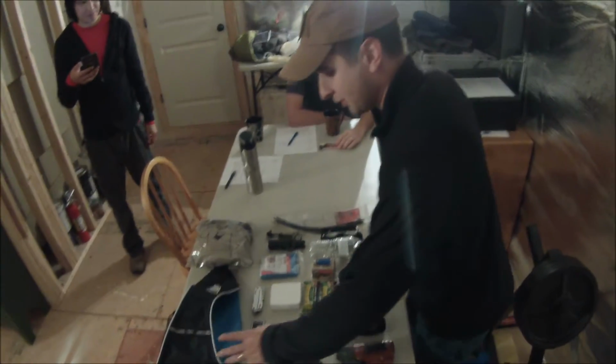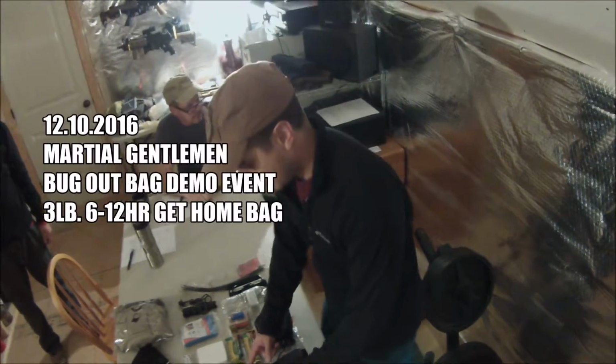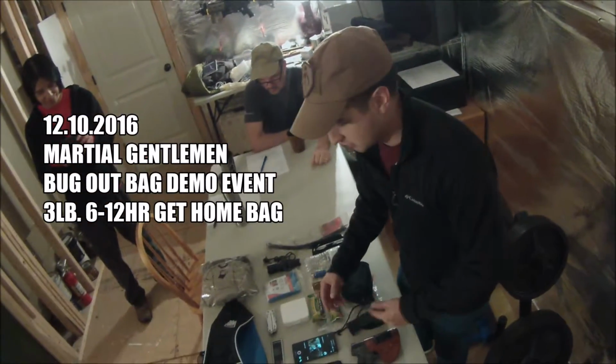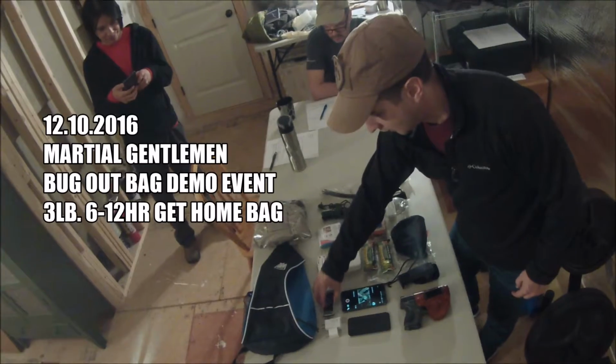Alright, starting out with just a basic bag. Normally I carry two phones, one for work, one for personal. So I have those two options. I carry a spare battery for this phone.